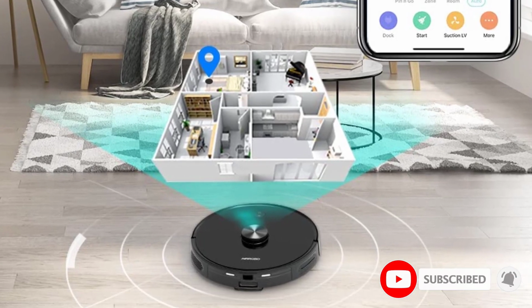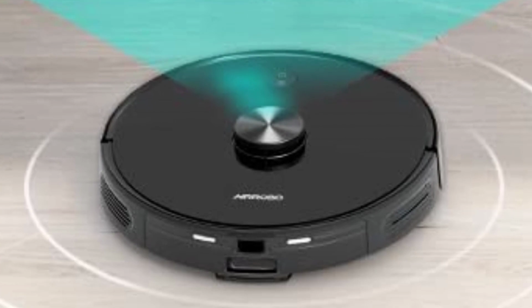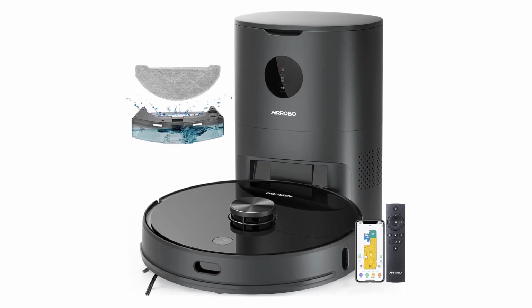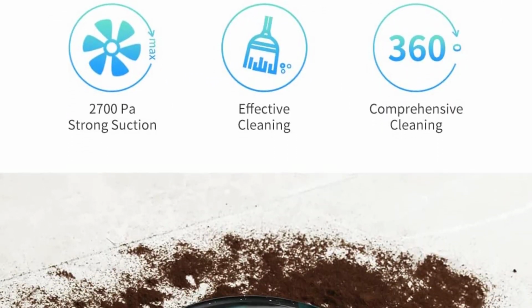Through the remote control, users can adjust the suction power of the vacuum, drive the robot around their home, send the robot back to the self-emptying base, and start the robot spot cleaning mode. It is the only self-emptying robot we tested that allows users to take advantage of these functions without connecting to an app on a smartphone.